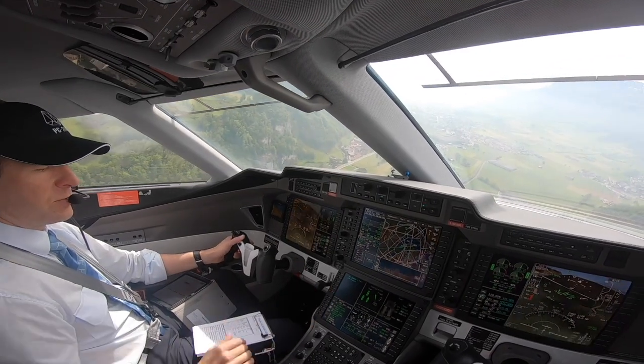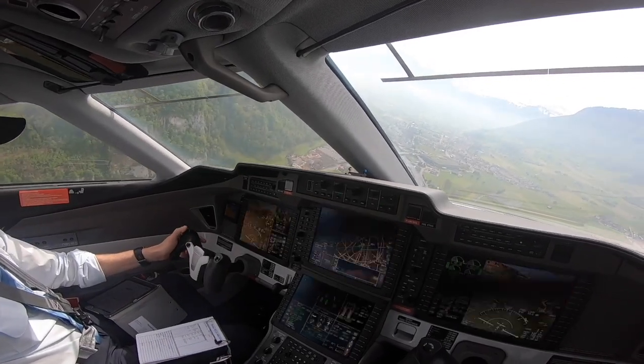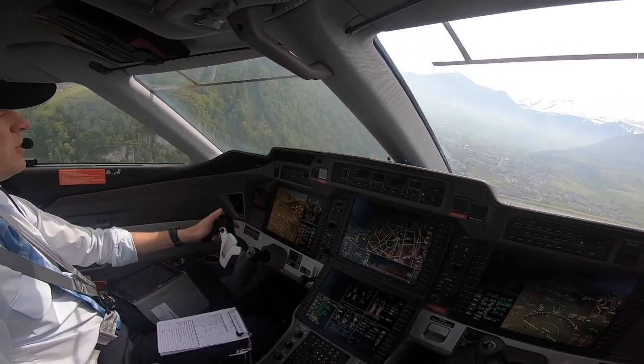We're going to touch down. I'm going to put the throttles forward, and then I'll change the flaps, and we'll take off again.